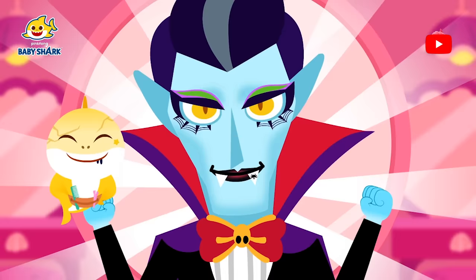Creak, creak. The bones are moving again. Skeleton, now you are strong again. Treatment time! Wow! Now you can have fun dancing again! Woohoo! Thank you!